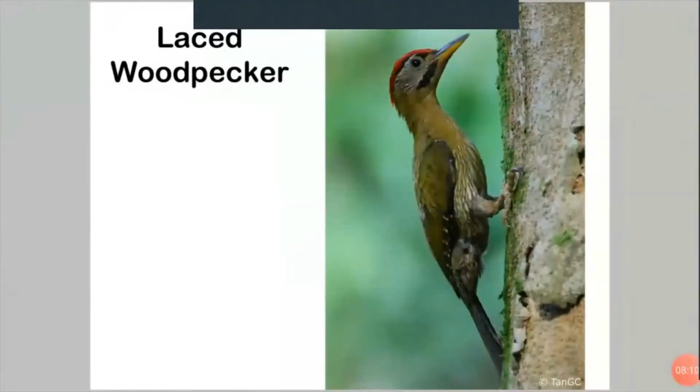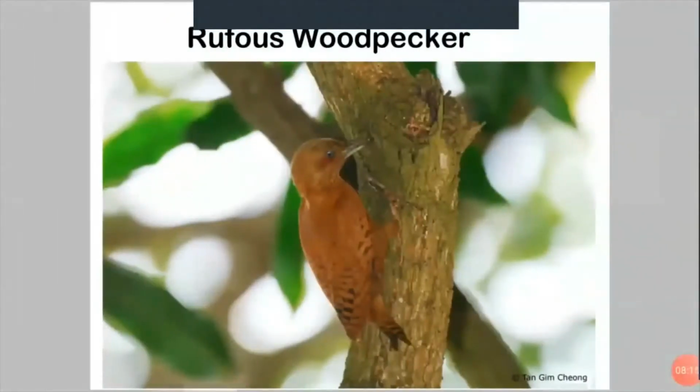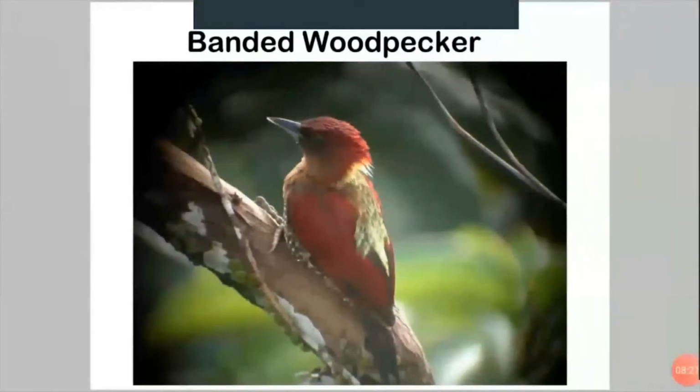Here we have a lace woodpecker, also a male from the red cap on his head. This is one of the less common woodpeckers, a rufous woodpecker. And this one is a banded woodpecker, more common in forest areas, but still can be found in the reserve.